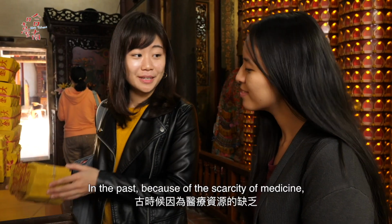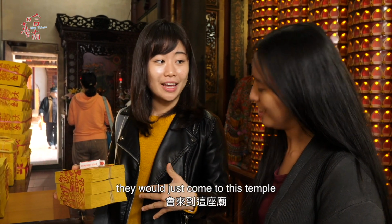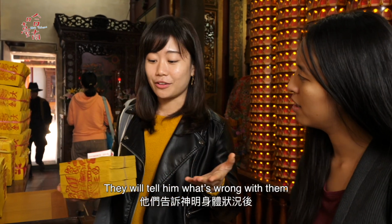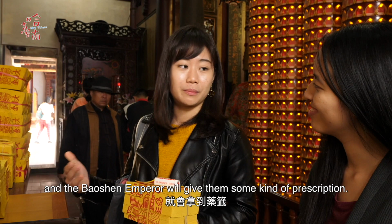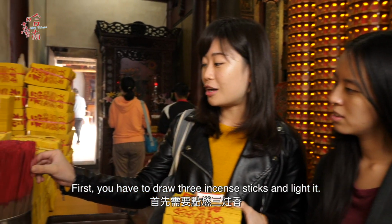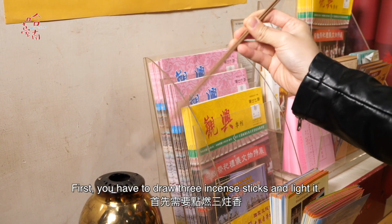So in the past, because of the scarcity of the medicine, a lot of people, when they don't feel well, would just come to this temple and pay a visit to the Baoshen Emperor. They would tell what's wrong with them, and then the Baoshen Emperor would give them some kind of prescription. First of all, you have to draw 3 incense sticks, and then you have to light them.